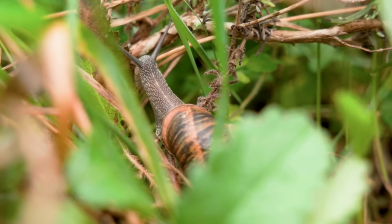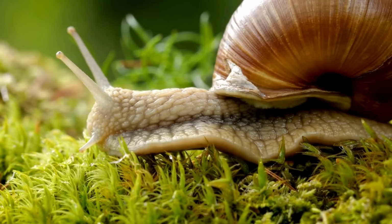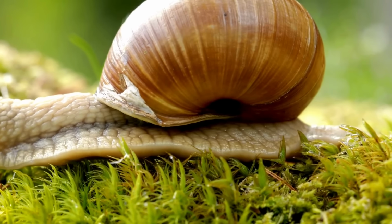Like most snails, they are slow movers, both in the short and long term. They often don't travel more than 50 metres from where they hatched their entire lives.